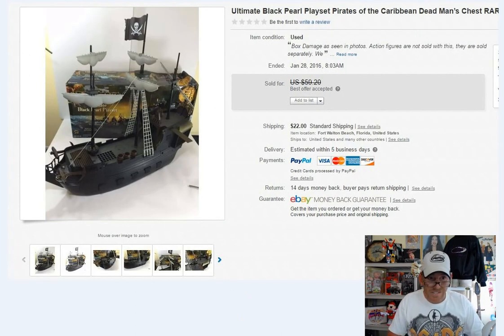This next item is a Black Pearl playset. We got $61.99 for that. I actually put it together to make sure all the parts were there. It had the box. The box had some significant damage on it, as you can see right here. But you always put it in there. The box has damage, it sold. They really liked it.